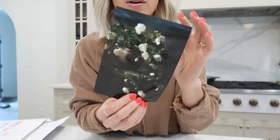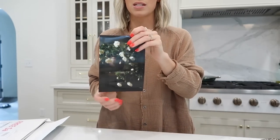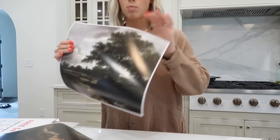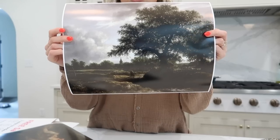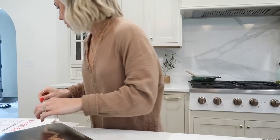How does this one go? I don't know, guys. I feel like it came out really good. I'm happy with these. I think something like this would be really cute on that little small wall in the kitchen. Wow, this one's beautiful. I actually think I might put this in a really large matted frame for the guest bedroom. I guess this one is glossy, but not super glossy.